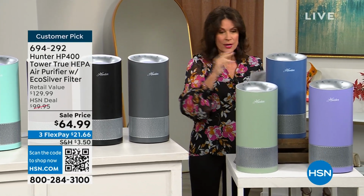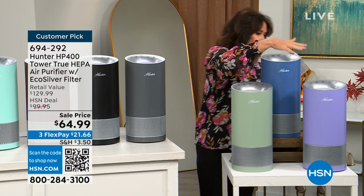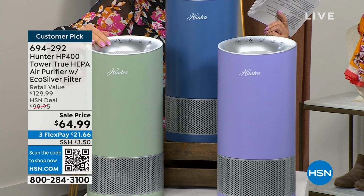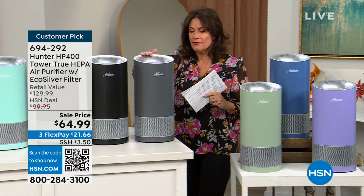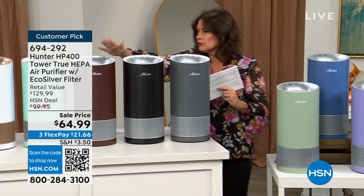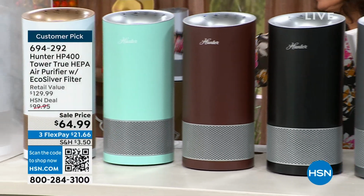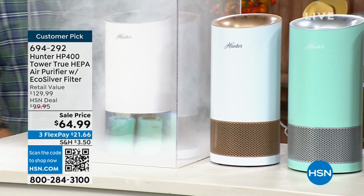So these are the colors. We actually have new colors. It's like the full rainbow here today. This is going to be your lavender silver. We also have it in your sage silver and then your blue silver. Really pretty. Graphite, if you want something that's really going to be very modern. Black silver, brown silver. This is your aqua silver. And then your classic white and gold rose. It almost looks like jewelry in your home.